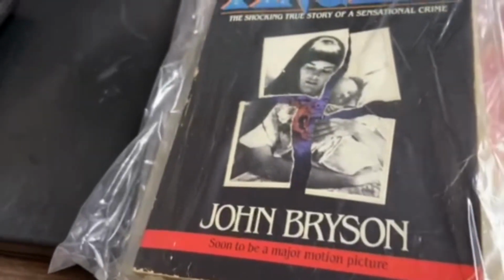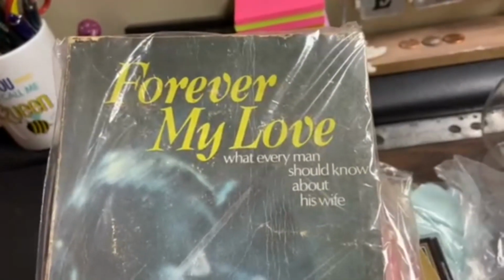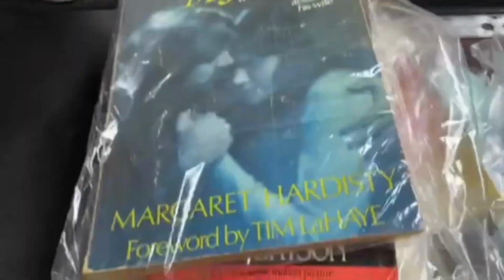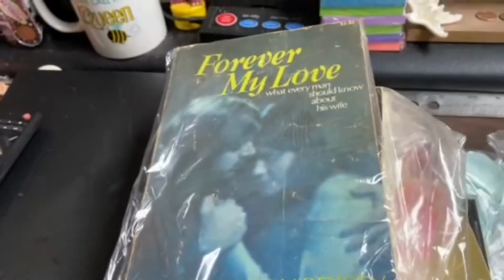Ooh. So that also sold for $5. And then we sold another vintage book, Forever My Love, What Every Man Should Know About His Wife. Okay. Mine ought to be a little bit bigger than that, though. I think we women, we're complicated people, so it should be bigger than that. I think he needs to learn a little bit more about his wife, because that's a little too small of a book, if you ask me. So that sold for $4.